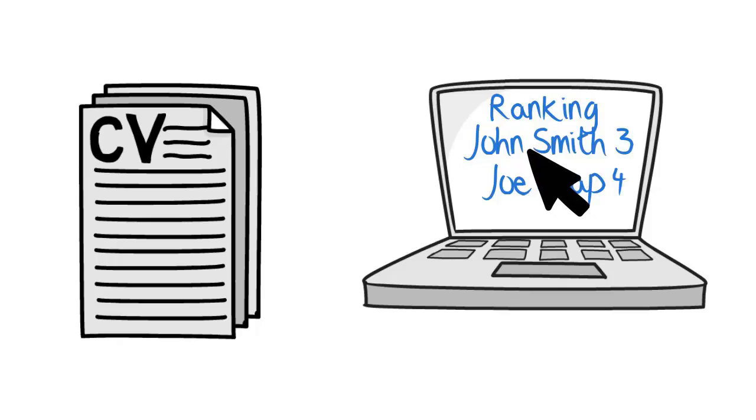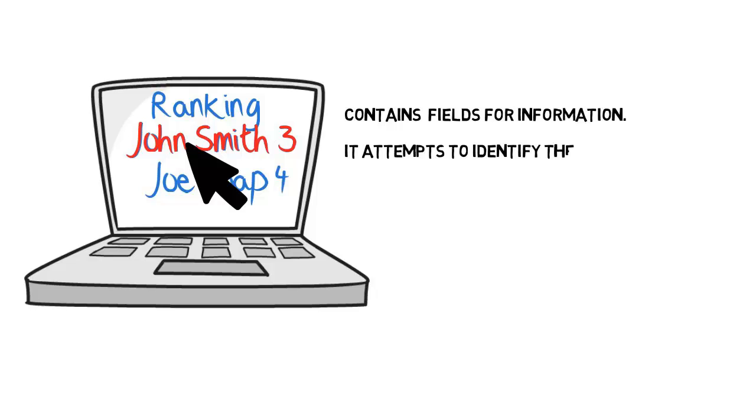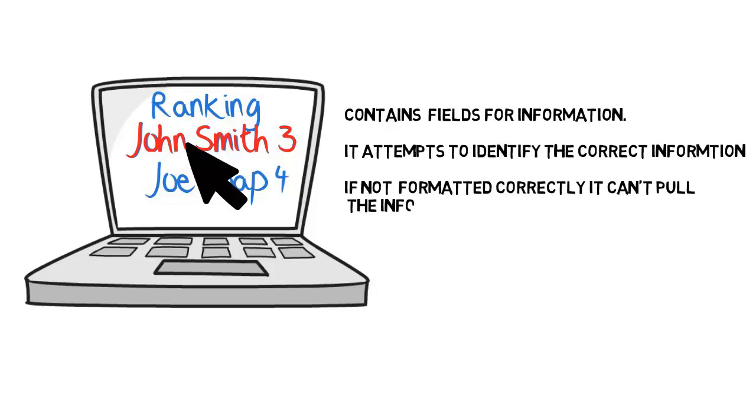When a recruiter looks at a CV or resume in an ATS, they click on the name of the candidate the ATS has ranked as a good match for the position. But the recruiter doesn't see the resume the candidate submitted. They see the information the ATS extracted from the resume into a database. The snag is the ATS may not import the information contained in the CV or resume. The ATS contains database fields for information such as the candidate's name, contact details, work experience, job titles, education, employer names and periods of employment. It attempts to identify the correct information on a job seeker's CV, but if it isn't formatted according to its requirements, it can't pull the information into the correct fields. Some sections might be missed altogether if it can't identify the section header.